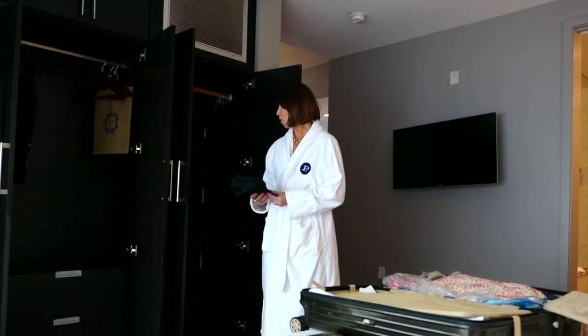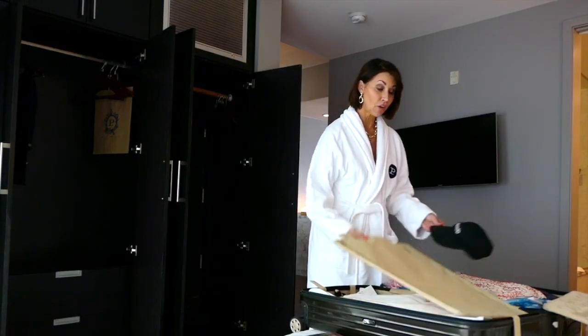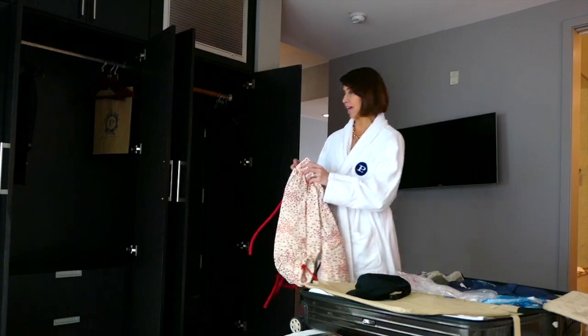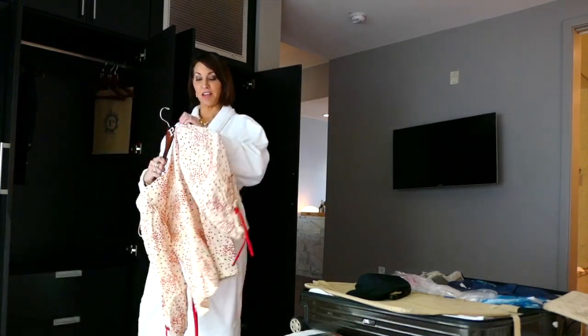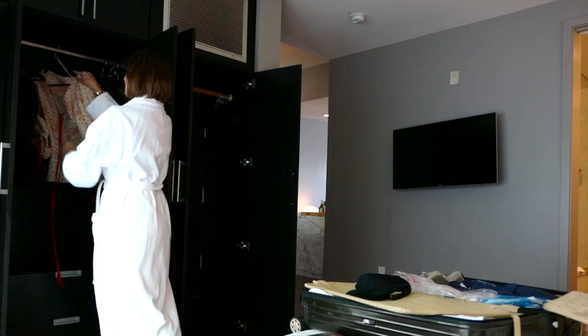All right, so what I do a lot is I pack my things on their hangers, so I can just simply take them out. Some of the things that I decided later to bring, I threw a couple more things in, so they don't have their own hangers. But it's great to pack.